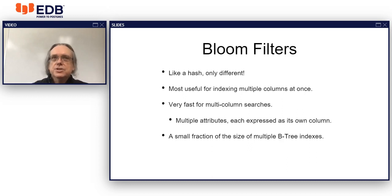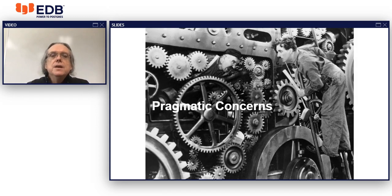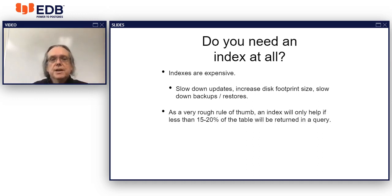Okay, there's the collection of indexes. But now that we know that, how do we actually use these? So we'll talk about this as pragmatic concerns. So first, the decision you need to make is, do you need an index at all? Because indexes are expensive, and they slow down updates, they increase disk footprint size, they slow down backups and restores. There are lots of problems with indexes.